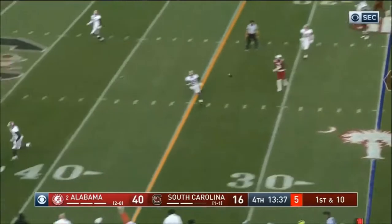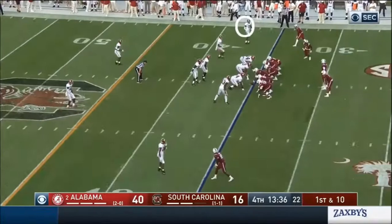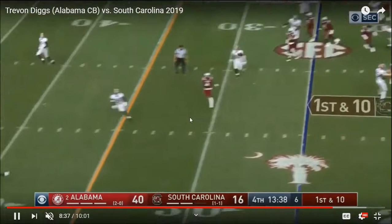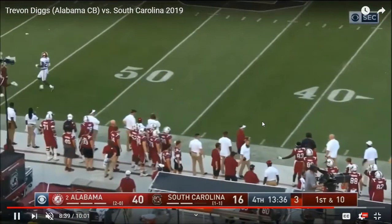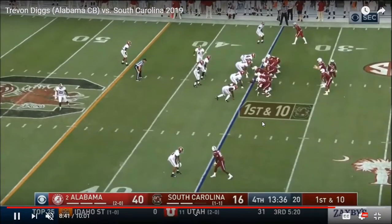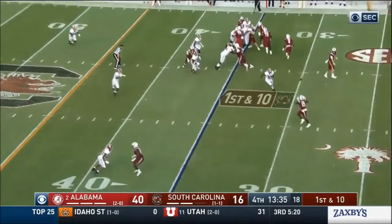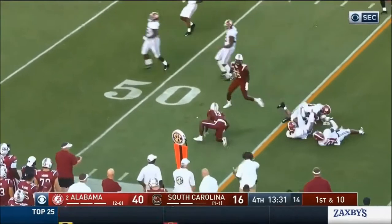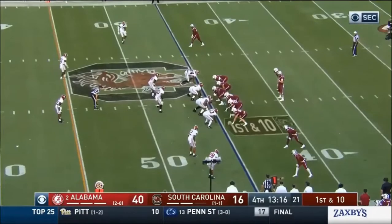He's playing that. Oh, that's because it was zone. Okay. I was about to say he was playing that drag really, really slow, but he's backing off. So, not really an issue with that. Nice. I like the aggressiveness there. Very willing to attack downhill.